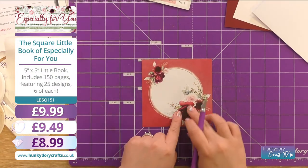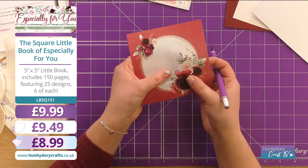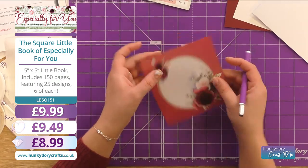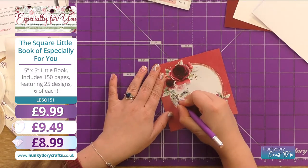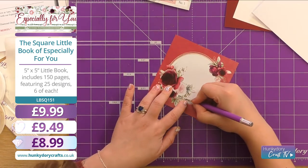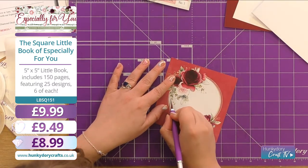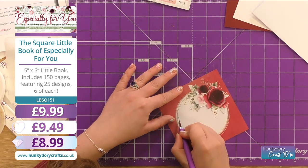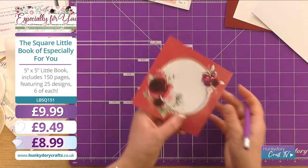So I'm fussy cutting around the outside edges of my flowers, but I've not gone too fancy with this, because I know sometimes we're not confident in doing that. Sometimes it just doesn't work for us. So I'm going to go just around these little buds here. And then I'm going to follow this gold line that we've got created. I am going to leave a little white edge on this as well, but just follow that edge until we meet the other side of here.